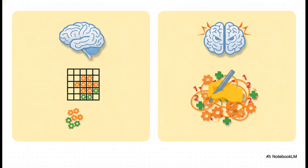But what's so fascinating is the trade-off they represent. The lattice method is brilliant because it separates the jobs. You do all of your multiplication first, get that out of the way, and then you do all your adding. This separation really lowers the mental strain, which means you're less likely to make a silly mistake. Long multiplication, on the other hand, is faster and takes up less space, but it forces you to juggle everything at once, multiplying, carrying, and adding, which is way more abstract and demanding on your brain.